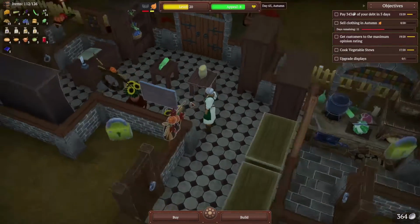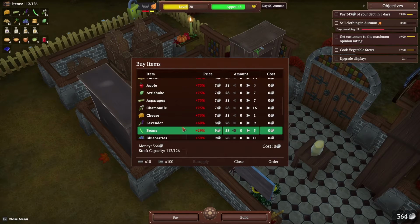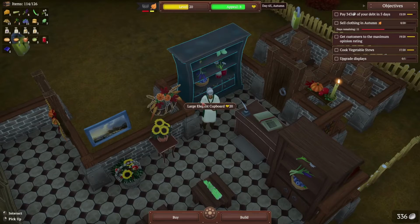So we could do with a bit of cheese. That's the only thing that I'm thinking we might need to actually buy in now. So cheese. It's going to be horribly expensive. It's not that bad. It's not that bad. Maybe the bandits don't like cheese. Okay, we'll order some cheese. Right, we'll do restocking of shelves.